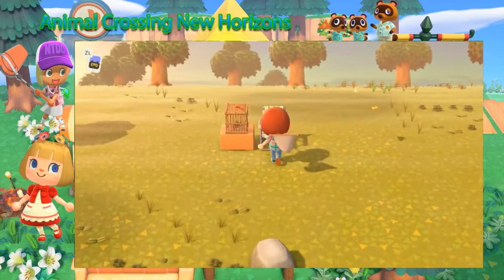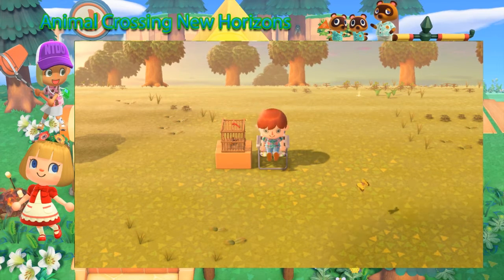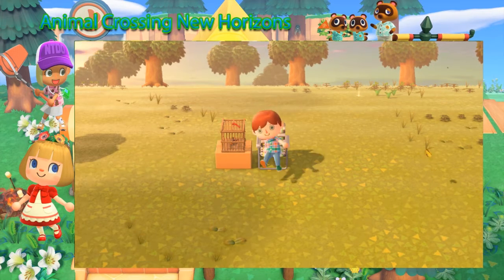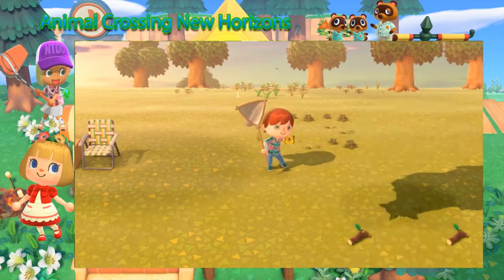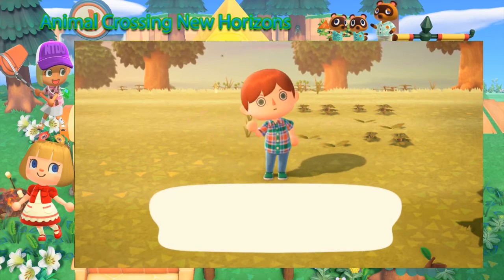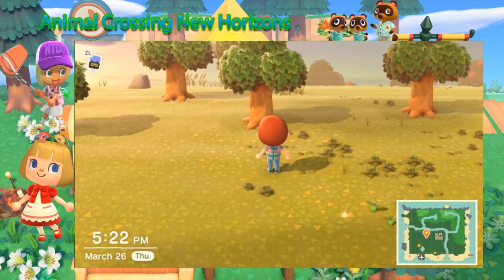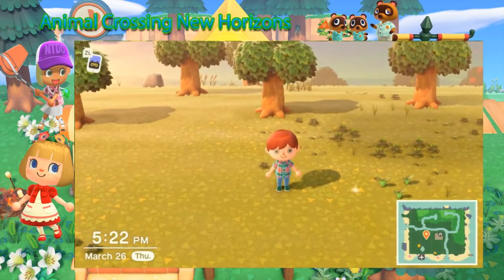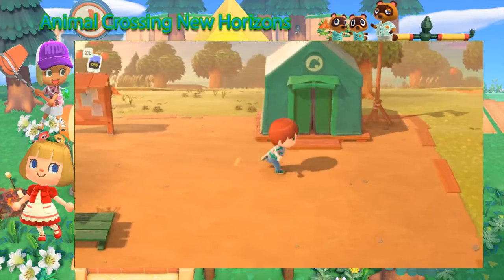See my little cricket right on top. What is that? Look at him, he's freaking out whenever I try to go in a different direction. I can only go down for some reason. Yay! Caught a yellow butterfly. There goes my flimsy, I guess I gotta go make another one.